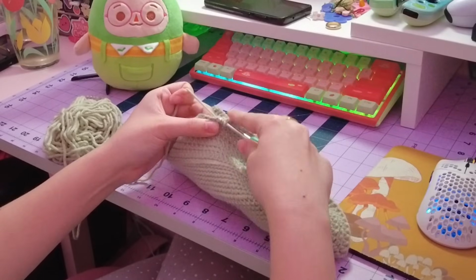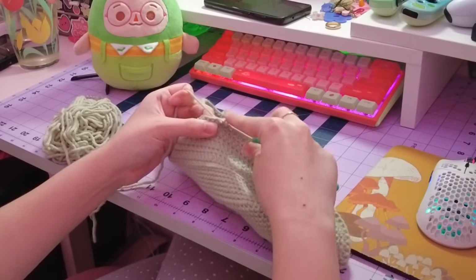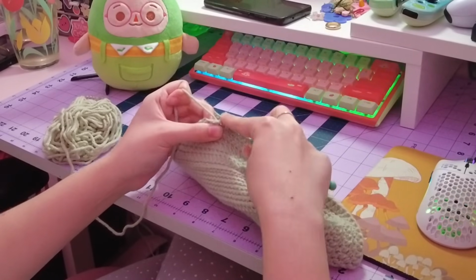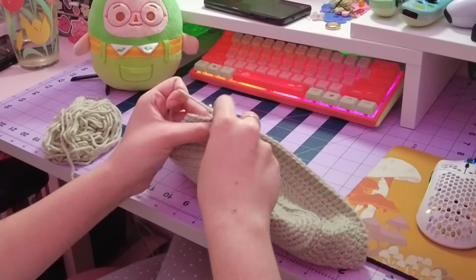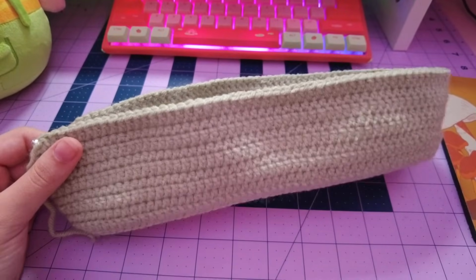So this part took me the absolute longest, just building up the walls of the bag, because it's the same stitch over and over and it doesn't work up super fast, but you know, we had to do what we had to do. I had to just do this for many, many hours. Here is my progress.